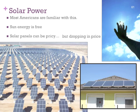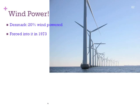Okay, now let's talk about wind. Denmark currently is 20% powered by wind, and that number is actually increasing. They were forced to go to wind power in the early 1970s when they showed support for Israel during the Yom Kippur War. During that time, OPEC decided to flex their muscles and cut Denmark's import of oil in half, which really hurt Denmark, and it kind of forced Denmark into thinking about alternative energies all the way back in the early 1970s. We were thinking about that too, although we kind of reversed on that in recent years.